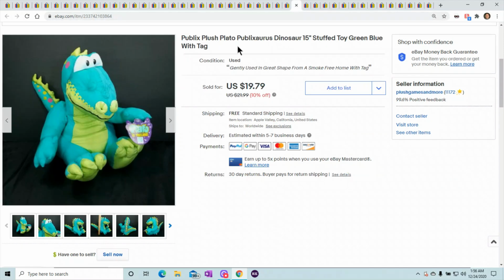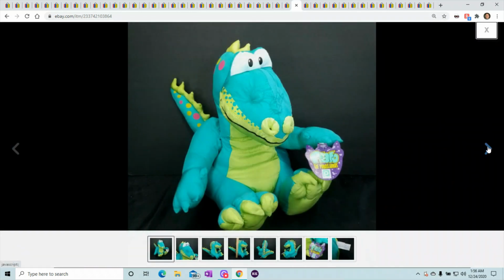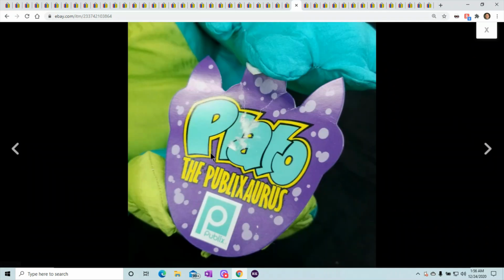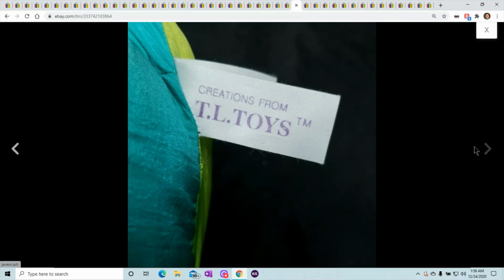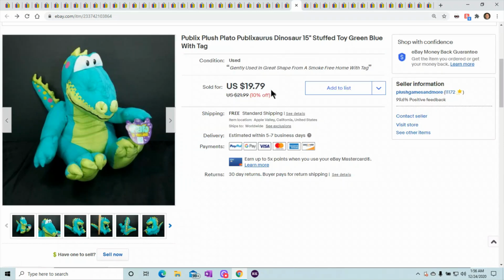Publix plush Plato. I'm not gonna give it. Publixasaurus. Yeah, I'll give it a shot. Anyways, I believe it was one of the viewers that told me that this was like a grocery store or something out in the east. I've never heard of a Publix or whatever this is. Plato Publixasaurus. I still don't know what it is. Creations from TL Toys. Anyways, if you ever find one of these weird named sauruses, they sell for $19.79.